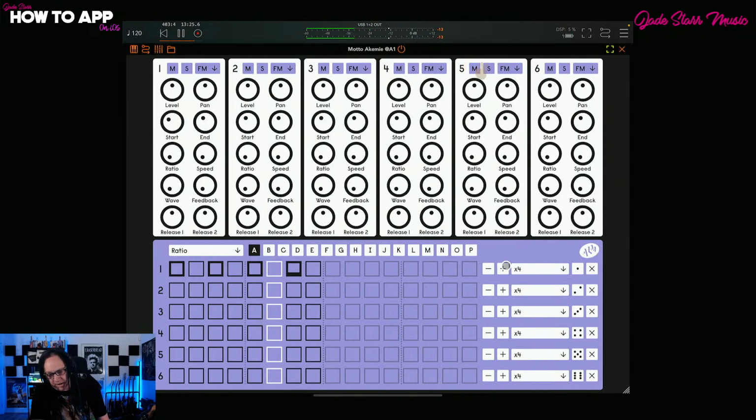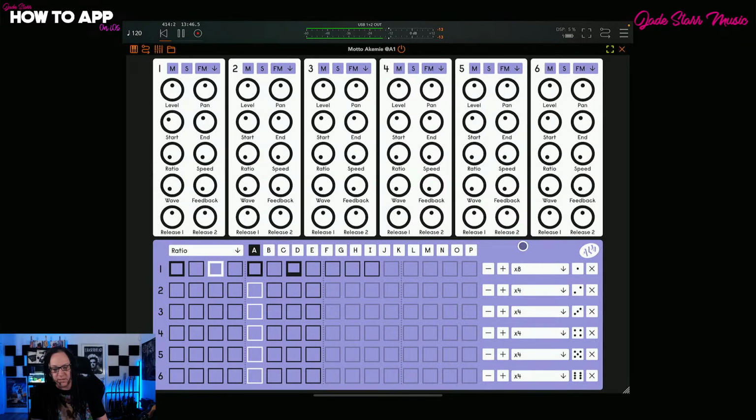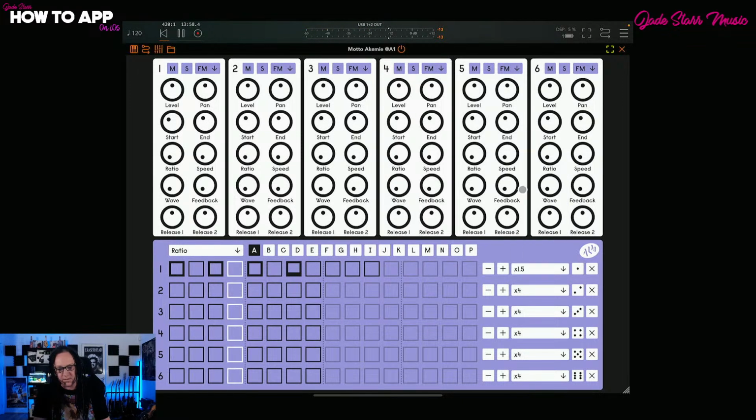Let's skip over here to the side because you can add, remember you've got 16 per line. We can add some more in here, all the way up to 16 or wherever you want. We can change the division. We can make it faster. And each track has its own division settings. Slower. And the default is 1. We can bring this back to 4, what all these are at.